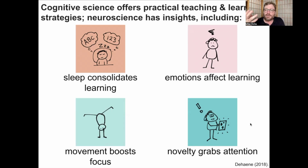Other things are that movement boosts learning. And by the way, a lot of these are common sense, which is nice. I always like when science and common sense align. Like, hey, you should get your rest. You should be in a peaceful state to learn. Moving around is good for you. And then obviously novelty grabs attention. Anything that is new and different is going to draw your attention. So that's pretty obvious. So neuroscience is great, but I am a much, much bigger fan of cognitive science.